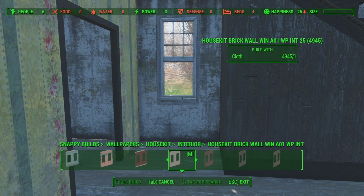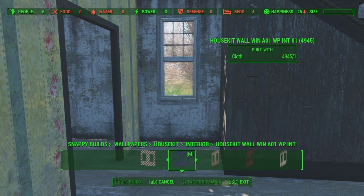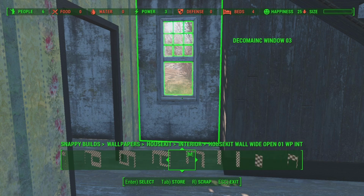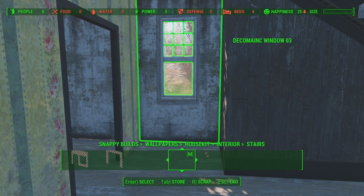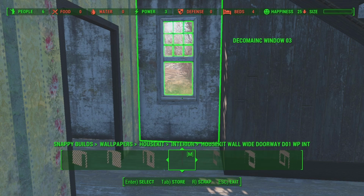Oh, I hope we have a wallpaper. These are all double windows. Maybe it has its own... It must have its own. Oh, here. This has to be... It's got to be further down here. Or not? That would be sad. House wall wide. Aww.